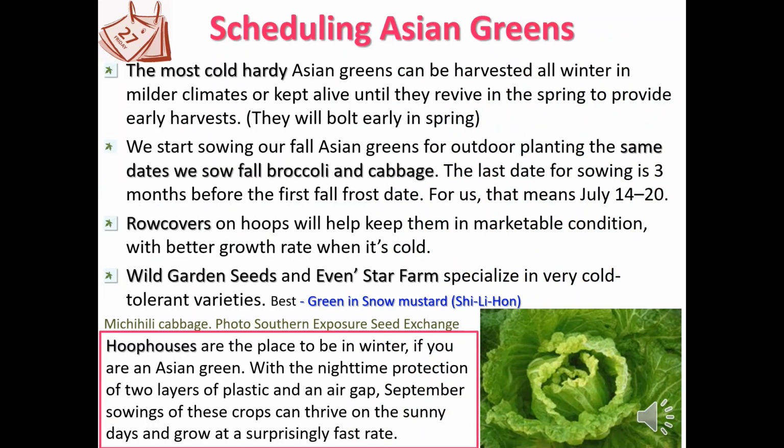In terms of scheduling your Asian greens so you've got them at the right stage before it gets too cold, the most cold hardy ones can be harvested all winter in milder climates or kept alive to revive in the spring. They're going to bolt early in the spring. All these greens, these brassicas, will bolt. Not the chard so much, but the brassicas will. So we start sowing our fall Asian greens for outdoor planting the same dates that we sow fall broccoli and cabbage. You treat them just the same as you would those crops. For us, it's going to be from late June to mid to late July. Row covers really help keep them in good condition. If you want really cold tolerant ones, go to Wild Garden Seeds and Even Star Farm and get a Hoophouse if you can.